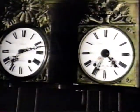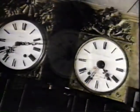By the 14th century, water and sand were replaced by wheels, gears, and springs. These were the first mechanical clocks. They were a little more practical, but they too had their flaws. Because of the different materials used to make them, no two clocks kept the same time. And that's what it's all about. Consistency.